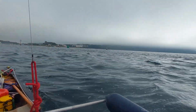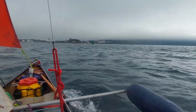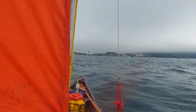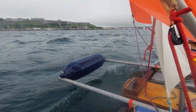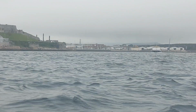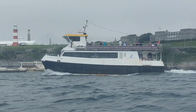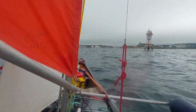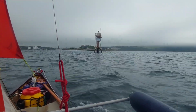Well, that's the red channel marker. There's the starboard channel marker, so we're almost out of the channel. And there's the safe water mark for the Cattewater. Head in there, out of everyone's way. The ferry. Big ferry. Still the ferry. Speed limit's 10 knots, I better be careful.